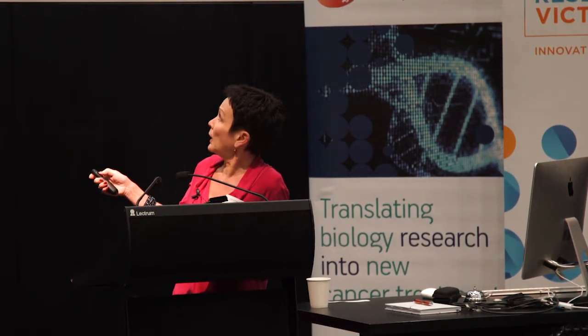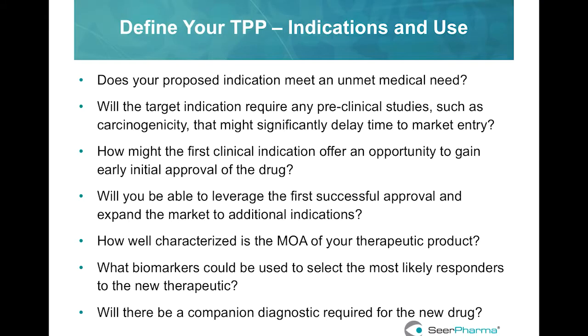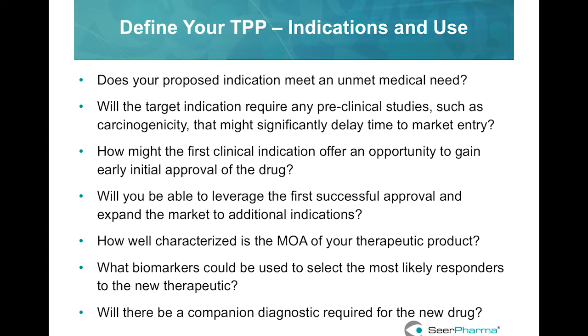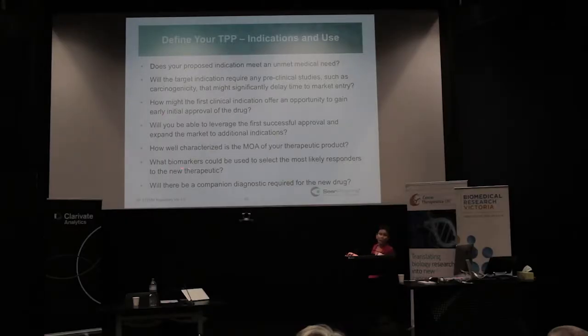And here's just an example of how you might use it. I'll just go back a slide for a moment. These are the main elements of the TPP. One of the sections in this document are indications and use. So here's just an example of the types of questions the TPP template asks you to consider. All right, so I'll just let you have a look quickly at some of those questions. We don't have time to go into them. Notice again the consideration for biomarkers and or a companion diagnostic. Again, one of the competitive advantages that the Clovis company has identified.